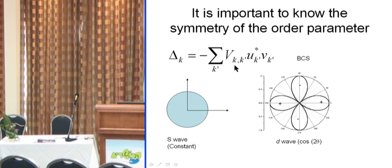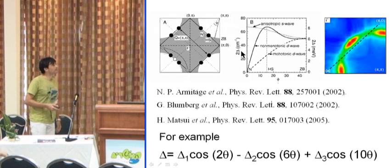And why is it important? It is important because this potential delta, or the order parameter, is related to the interaction through the BCS equation. So this is the interaction that causes superconductivity that we want to find. Basically, this is the most unknown thing in these cuprates.